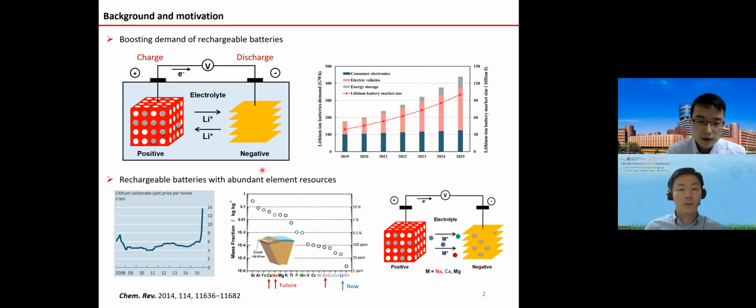With a large amount of lithium battery demanded in the future, we need to consider the lithium resources. Lithium resource in the Earth's crust is relatively low. You can see here is the elemental abundance in the Earth's crust. The lithium abundance is only 22 ppm, which is much lower than the others. That is why in recent years, with the booming development of lithium-ion battery, the lithium carbonate, which is the raw material of lithium resources, has a price spike, right? So in the future, we need to transfer to some other battery systems that use more abundant element resources.